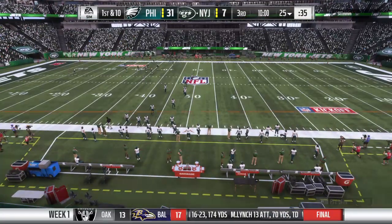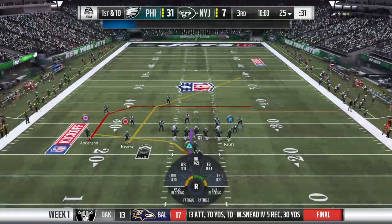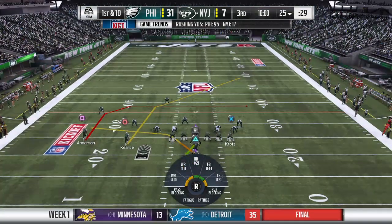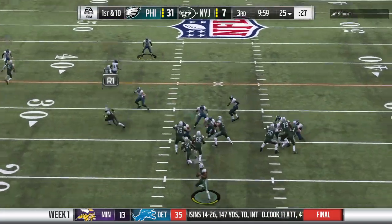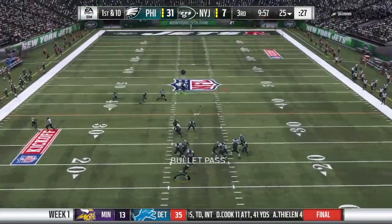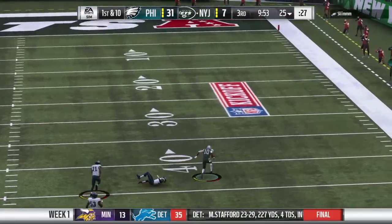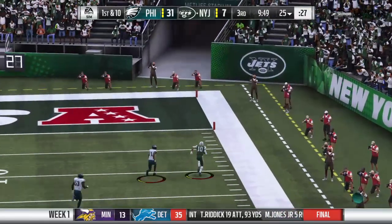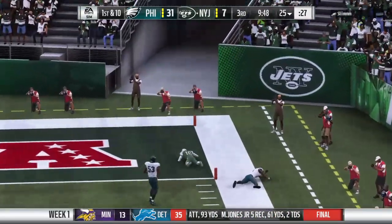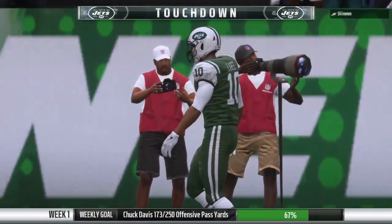And I never want to make something more important than it actually is, right? I don't want to create more hype than what is there. But I'm doing it, though. This is a really important drive. And we often talk about teams scripting plays to start a game. A lot of them script to start the second half, too. And they're scripting. He's got the lane, and there he goes. All the way in. Touchdown, New York.